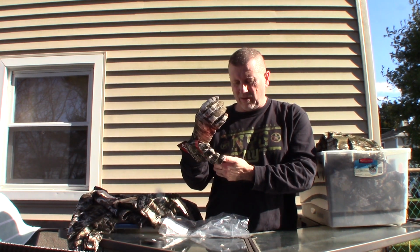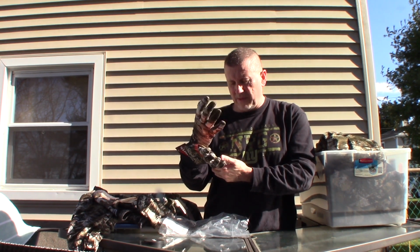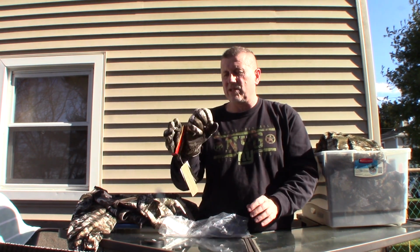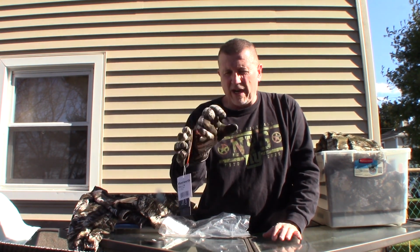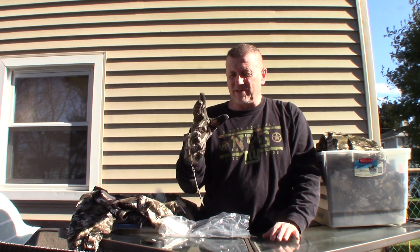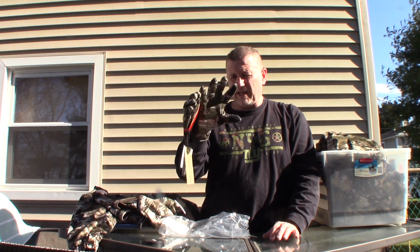Again, the Terran. What gloves are these? Let's see if it says on here. TRN 1433, whatever that is. But the dexterity on these is great. Real warm. Again, it has to be cold to be wearing these. So these are the gloves I got.